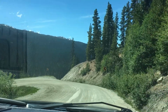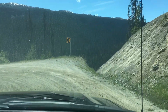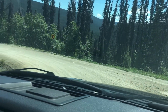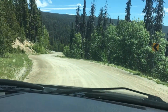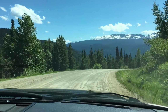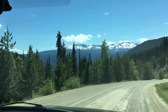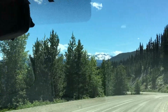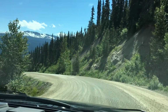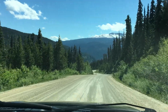Straight over, shortcut right over. Alright, that's probably good. Here we are coming through a narrow section in the road. This is what we've been looking at all the way down the hill here. It's a gorgeous drive on a nice day here.